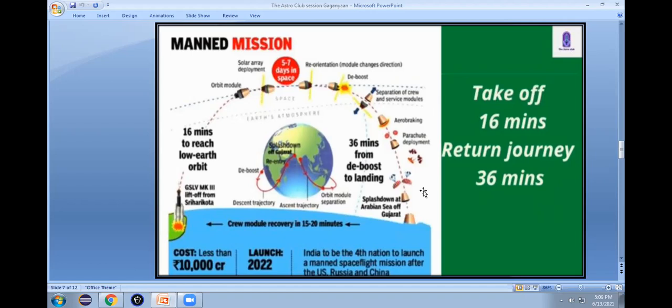So if this project becomes a success, then India is going to be the fourth nation to launch a manned spaceflight mission after the US, Russia, and China.